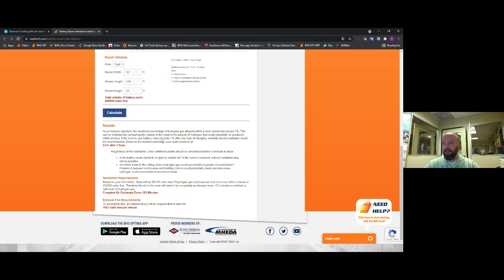And that after 1 hour in a room that is 100 foot by 50 foot with 40-foot ceilings, the concentration will only be at 0.5%. So based off that, it recommends how much ventilation you would need in order to cycle that air out. So in order to complete an air exchange every 121 minutes, an exhaust fan would need to be 1,653 cubic feet per minute of air movement.